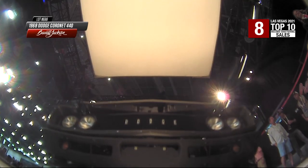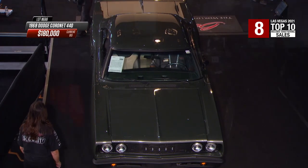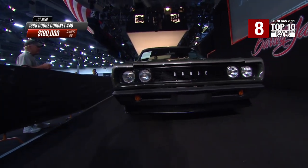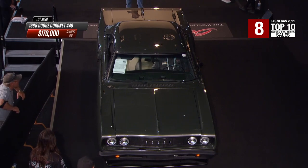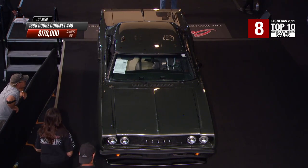It's got Hemi power, it's an award winner, it's a Mopar Nationals winner. $190,000, $180,000, $175,000, $170,000, now five, $175,000, put your hands together, sold.